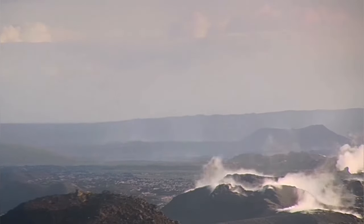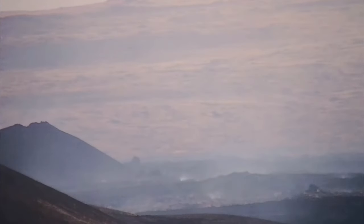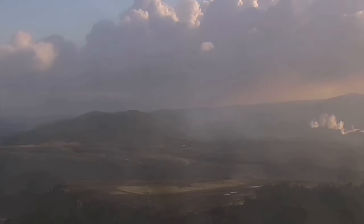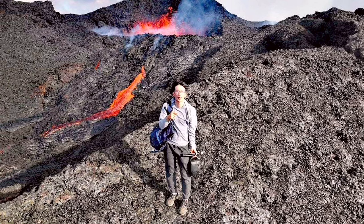This is the old K1 crater area. We don't see anything there. We don't see anything in the Stóra-Skógfell area. No visible activity beyond the rim. Whatever is happening is within the rim of the volcano. Thanks to the Chinese tourists, we can actually have a glimpse of what's going on.